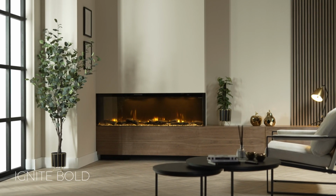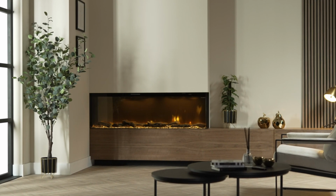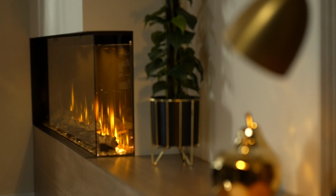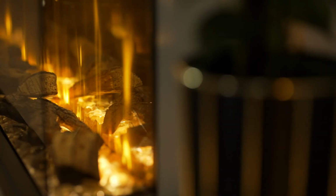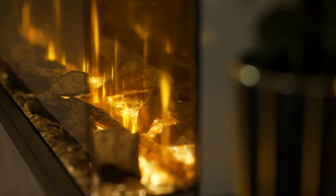Designed to impress, the Ignite bulb from Dimplex is a stunning and realistic electric fire, infusing atmosphere and warmth into any room. Combining design inspiration with the very latest technologies, this stylish fire provides an eye-catching flame experience through the Optiflame effect, originally crafted by Dimplex.